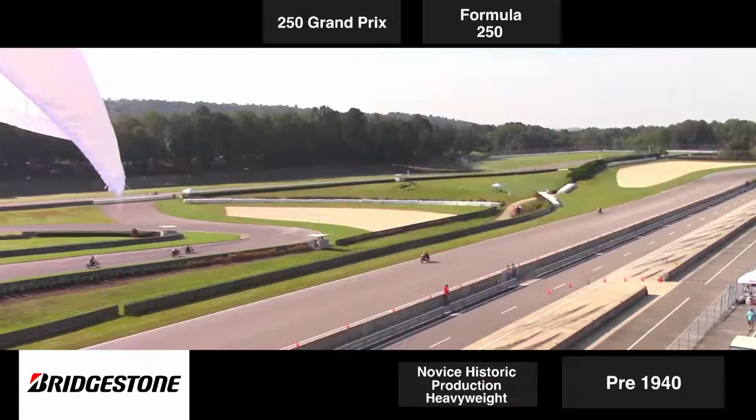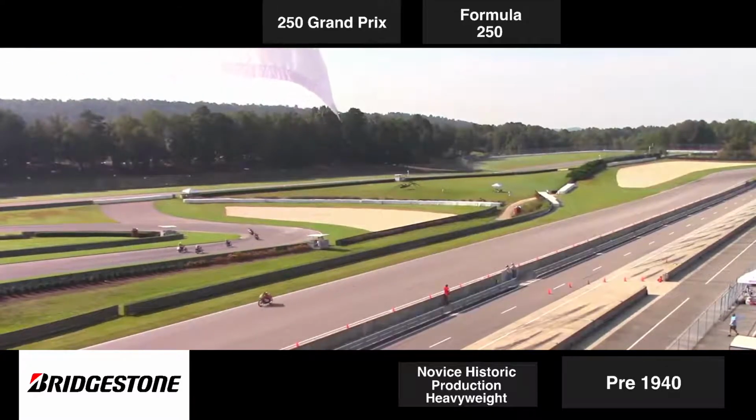Everybody's charging down towards that Charlotte's Web right now. Look at this pack, this huge tangle of people just heading that way.